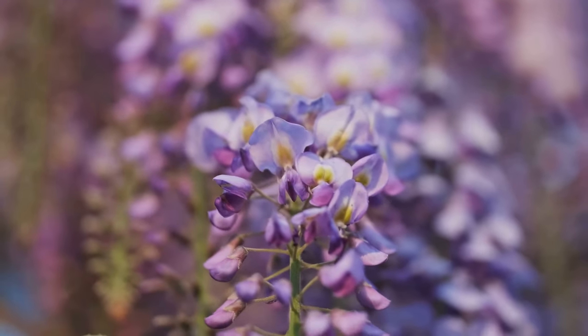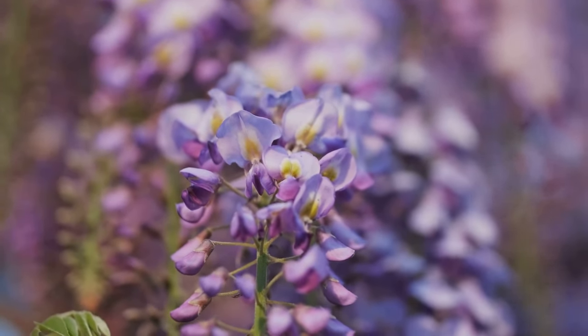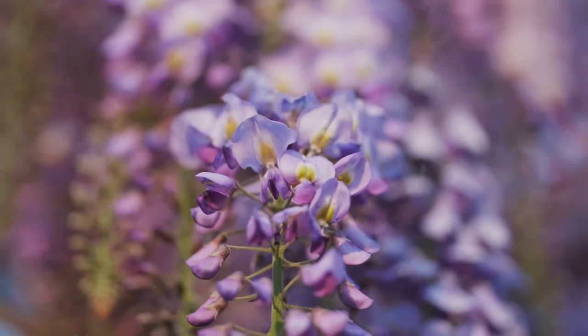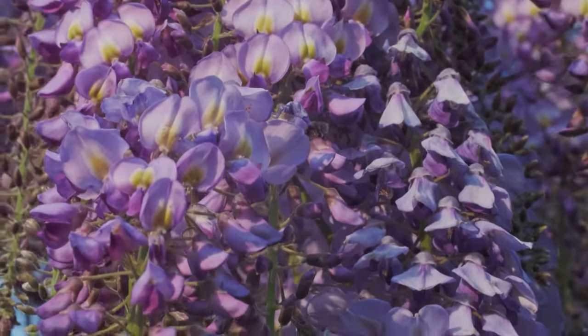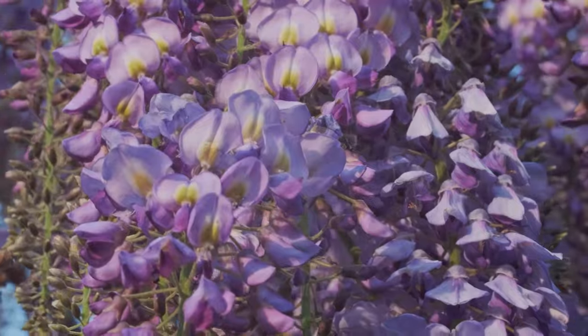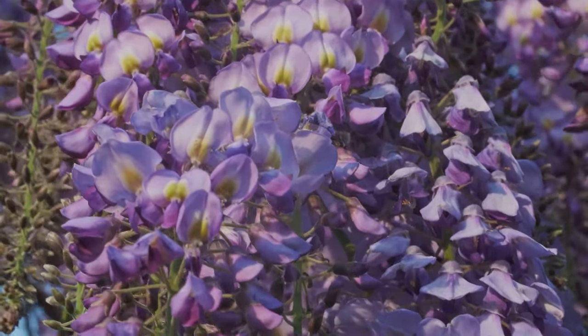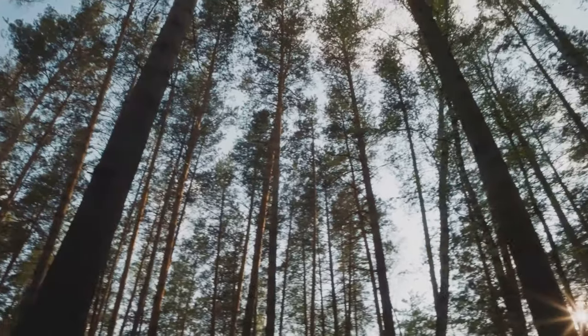Finally, we visited the wisteria tree in Japan, a tree that is not a tree. This climbing plant, when supported, can become a floral spectacle, with cascading clusters of lavender-blue flowers that create a magical, fairy-tale-like canopy. It's a reminder that beauty often lies in the unexpected, in the gentle intertwining of strength and elegance.